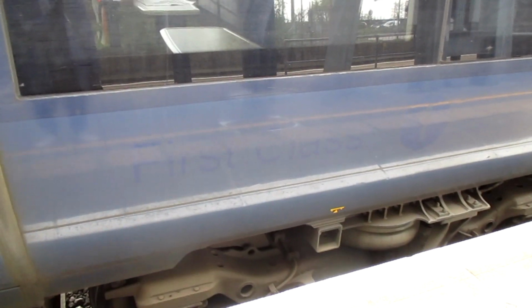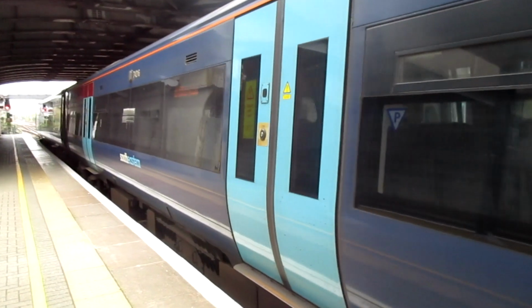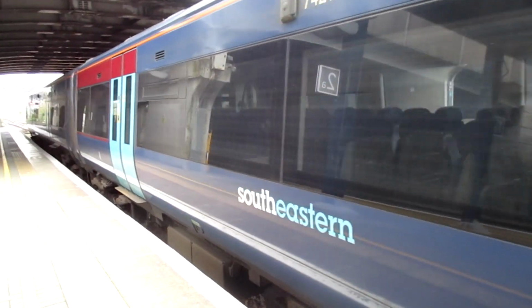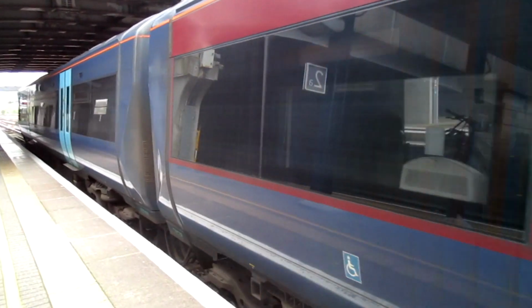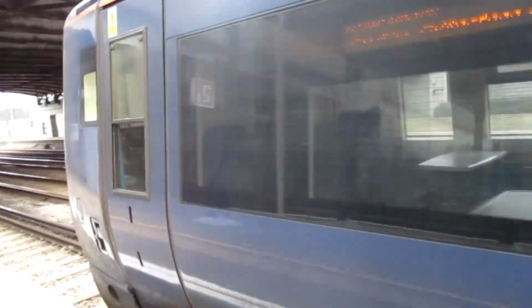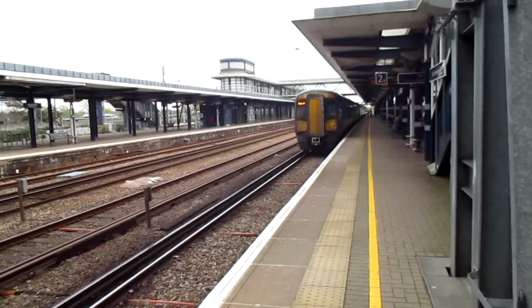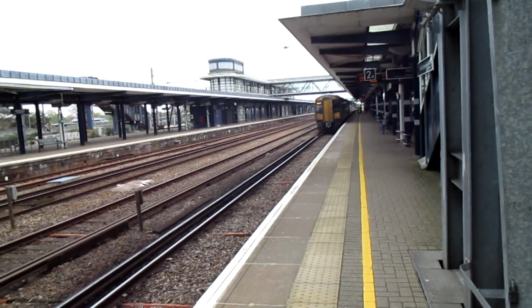It goes. As you see, first class has been taken off. I don't know for what reason. I think they're all getting rid of it. Off it goes to Dover Priory by Folkestone Central.